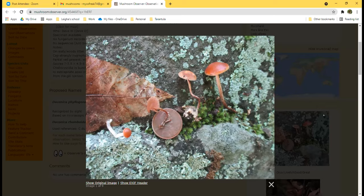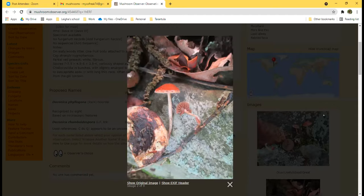I found this little area where there's a lot of woody debris and hickory nut husks and leaves and so forth. I found several different LBM type things and posted some on Mushroom Observer. And I'm pretty sure, with some help from some other people, I've managed to identify these little guys as Deconica phylogena. Although if you look on Champignon du Québec, the Quebec mushroom site, they list another species, Deconica rhomboloida spora, I think it's called. I think I proposed it here. Rhomboloida spora.